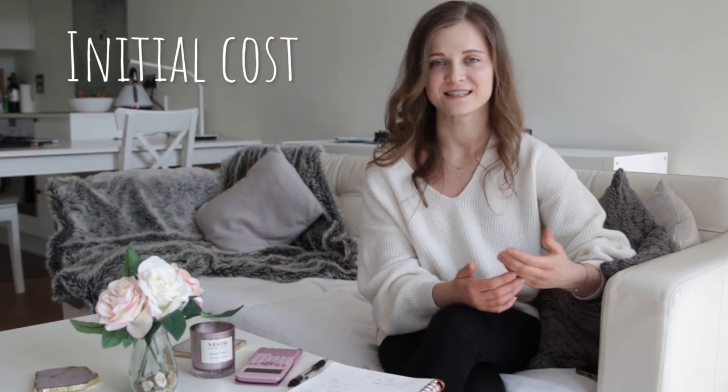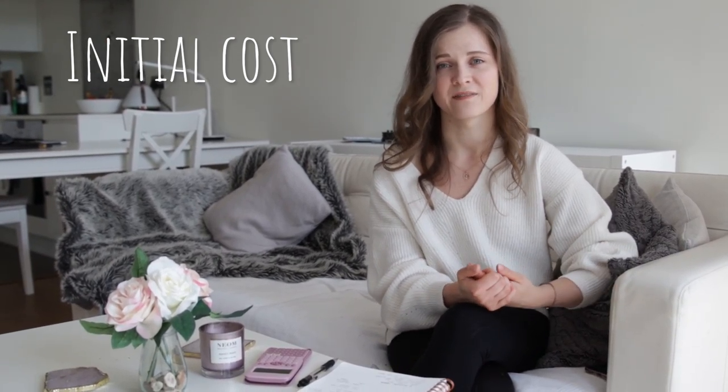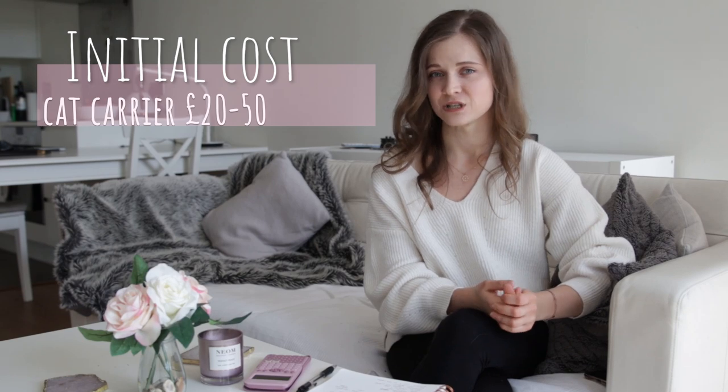The most important things are the cat carrier. You need something to transport the cat in. It's definitely better to get a real carrier rather than having a kitty on your lap. It can be quite dangerous. You don't know what's going to happen on the road, so it's better to be safe.